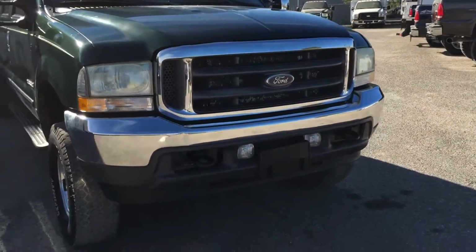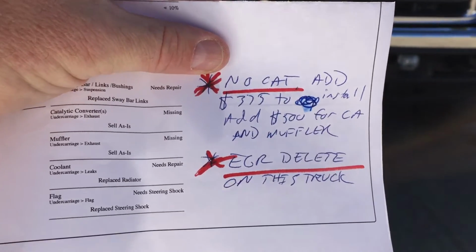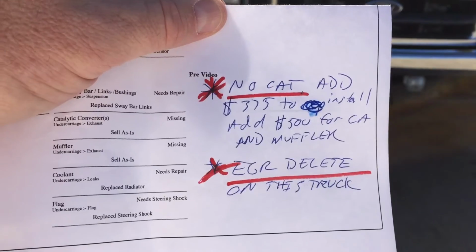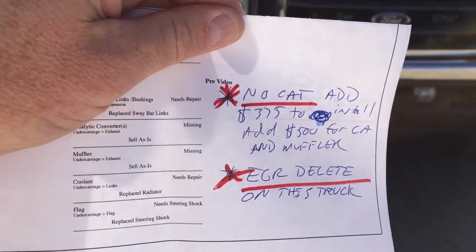Also, a little information here. It has no catalytic converter, no muffler, and it's had an EGR delete. Now, if you're buying a diesel truck and you don't know what that means, please ask somebody who knows about diesel why. Obviously, there's performance enhancements when you do this stuff, but there's also emissions questions.